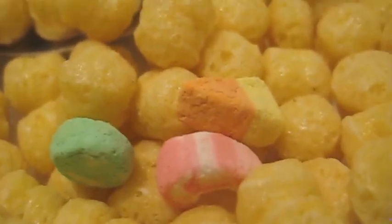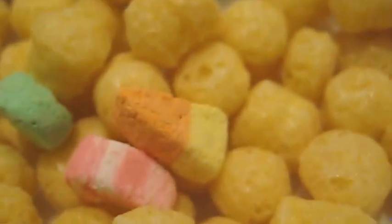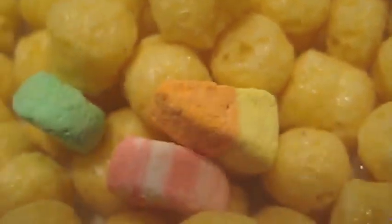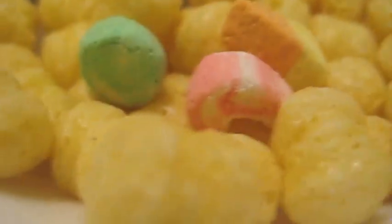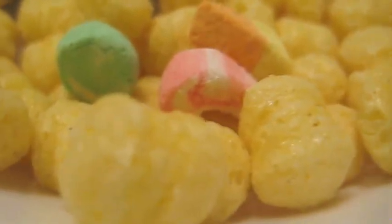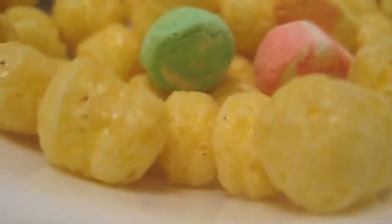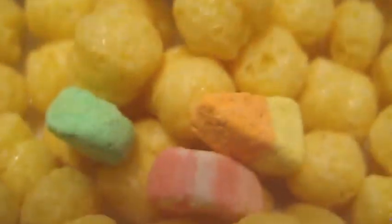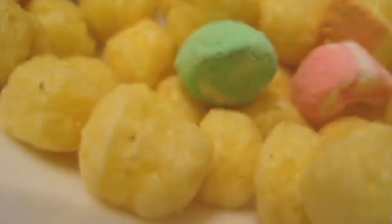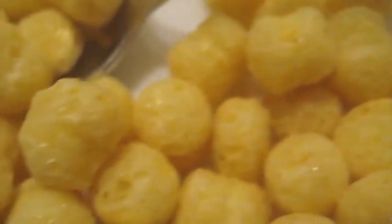3 marshmallows. Now fortunately these are the 3 varieties that are supposed to be in here, so I can show them to you. This is a candy corn, orange and yellow. This is a candy cane, pink stripes, as you can see. And this is some sort of a Christmas mint kind of a thing with a green. But I mean, this has got to be a rock bottom low in all the cereals I've ever bought.